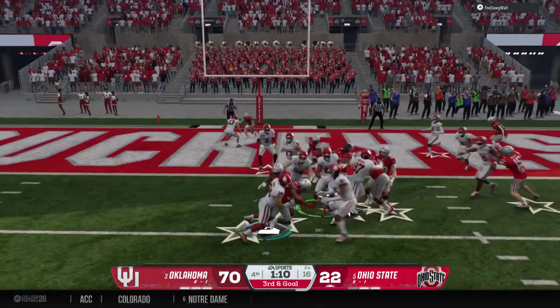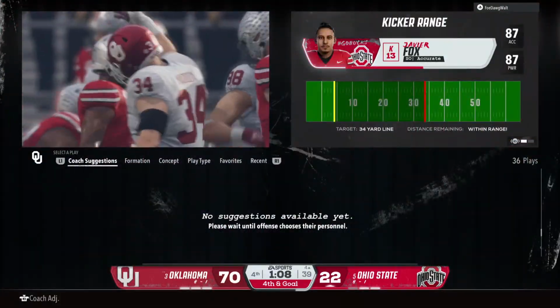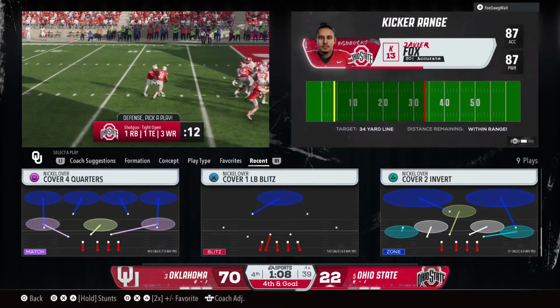They'll run here on 3rd and goal. They stop him behind the line. That's going to set up 4th down and short. Man, I'm just shocked that they ran the football here on 3rd and goal.